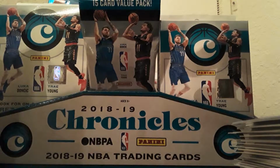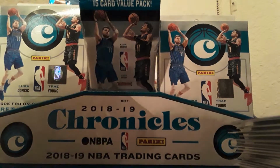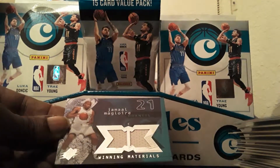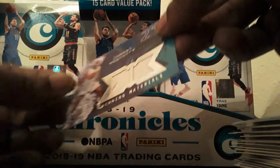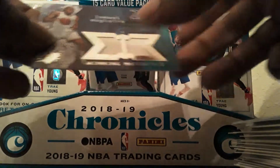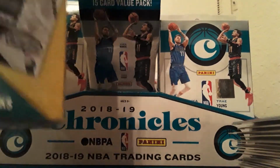We got one more. Let's see. Let's try not to bend the corners. Here we go. And it is Jamal Mashburn again, the Hornets. That's something. The same player twice. Not numbered. No auto. I would say disappointing to say the least. But that is it. That's what you get.